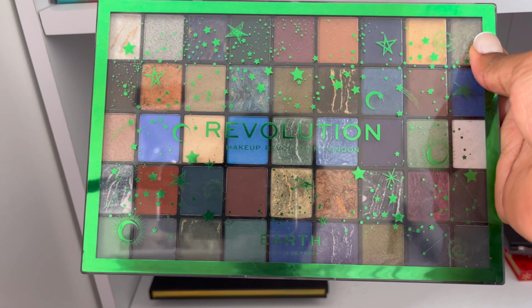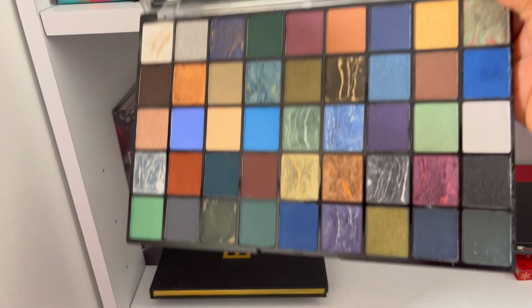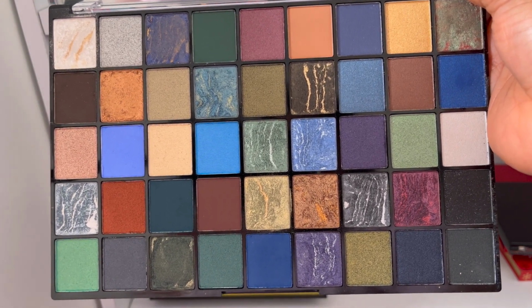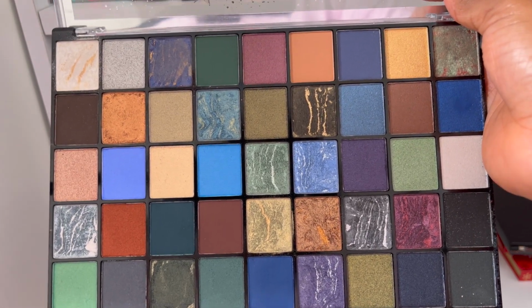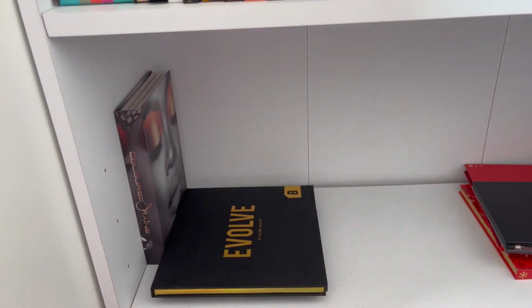I also have the Earth palette from Revolution, and I've used this in a tutorial here on YouTube. And this is such an inexpensive palette, but it packs a punch. It packs a bloody punch. It's very, very good. Beautiful mattes, beautiful shimmers. It performs really well. Very impressed by it. So I am keeping this one.